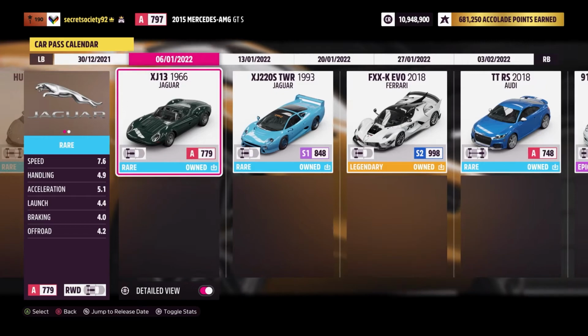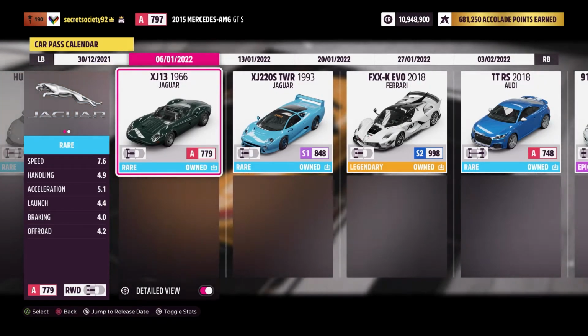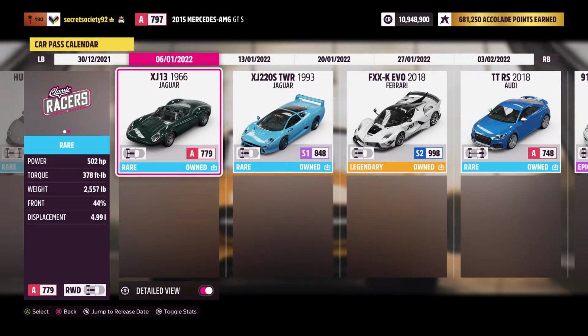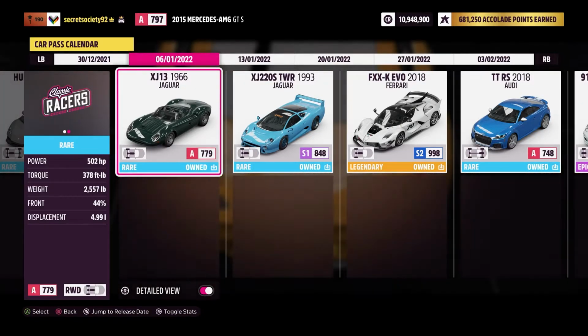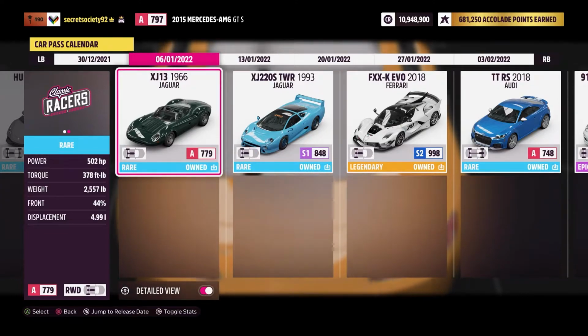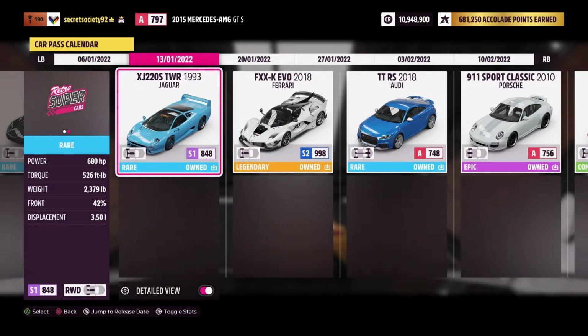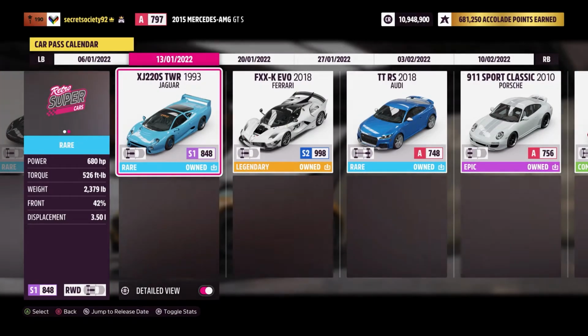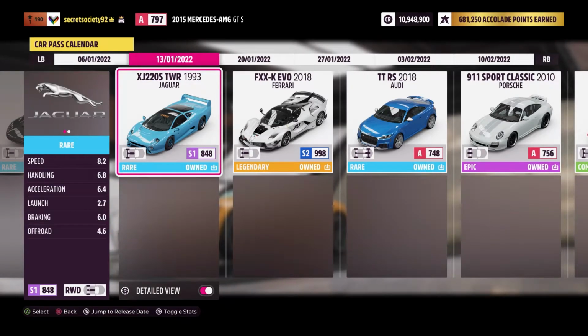And then we got the uber rare Jaguar XJ13, only one of these ever made, and yeah, absolutely gorgeous to look at and really rather fun to drive. 502 horsepower from 50 odd years ago is really rather impressive, and it only weighs as little as it does as well. Then we get the XJ220S TWR, a highly upgraded, highly modified version of the standard XJ220, and yeah, fantastic vehicle.